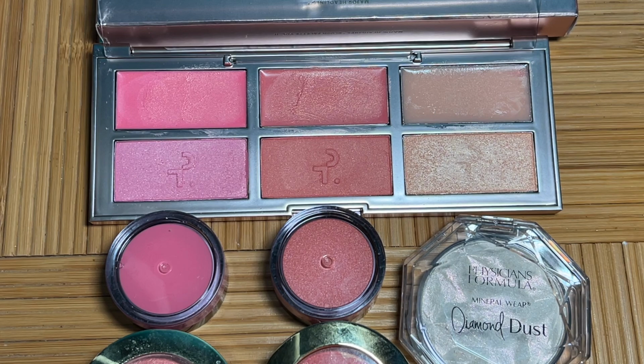I'm just adding a little bit of the blush on this side just to blend. Okay guys, what do y'all think? I think my cheeks look fantastic. Okay guys, so let me go ahead and wrap up today's video. I'll give you guys my final thoughts and we'll go over some dupes and alternatives for this new Patrick Ta face palette.